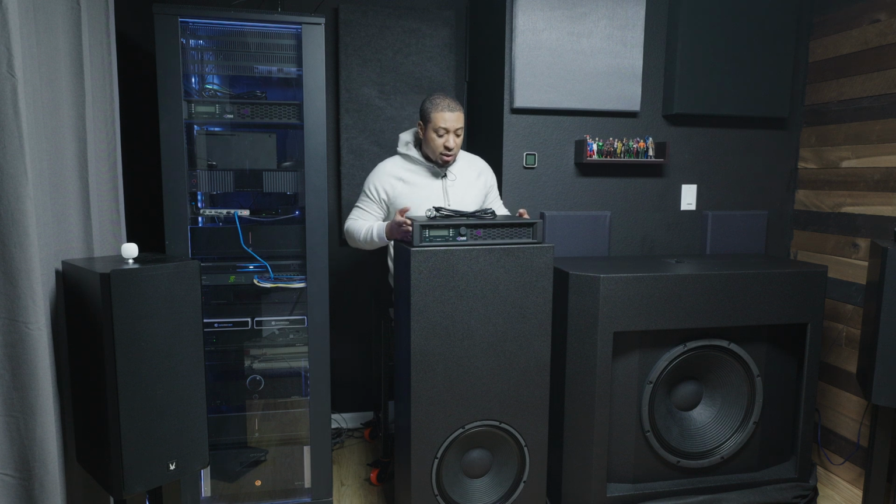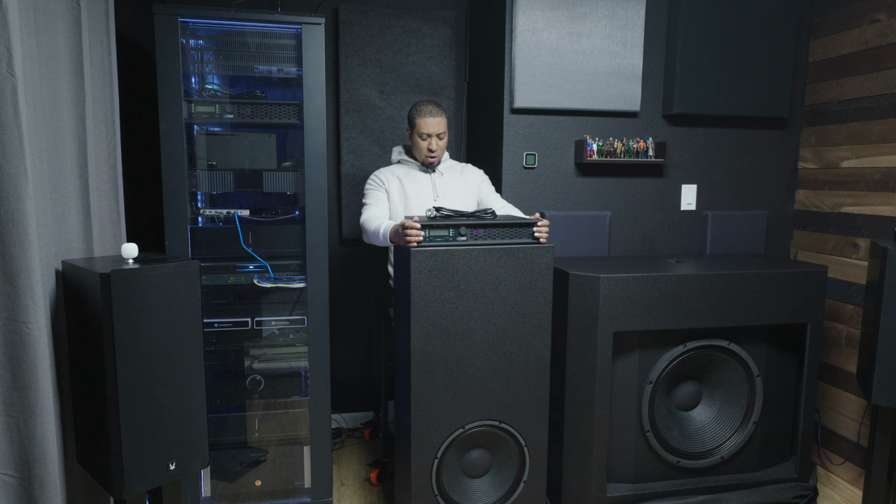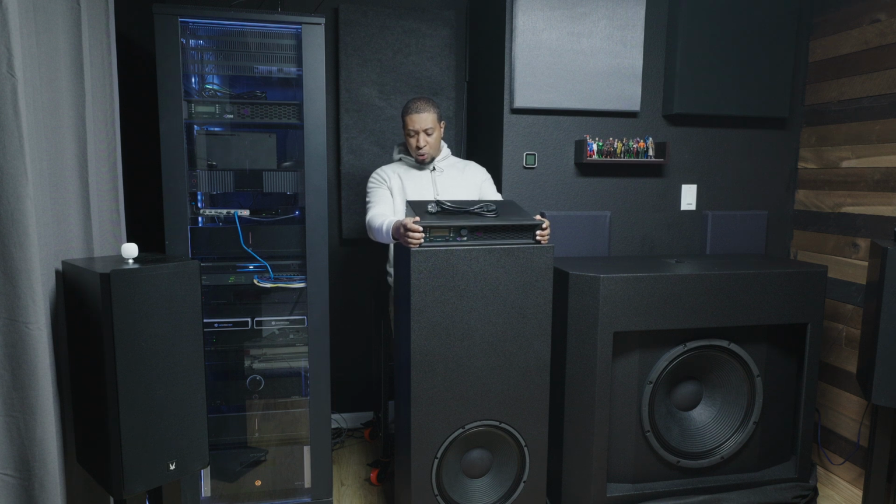So this is the amplifier. They're both exactly the same. One amplifier is going to drive 2 of these Hammer 15s, and the other amplifier is going to drive this sub here, which I'll talk about in a minute. On the back, you've got an Ethernet jack. You've got 2 balanced throughs, channel 1, channel 2, and then a channel 1, channel 2 balanced input.